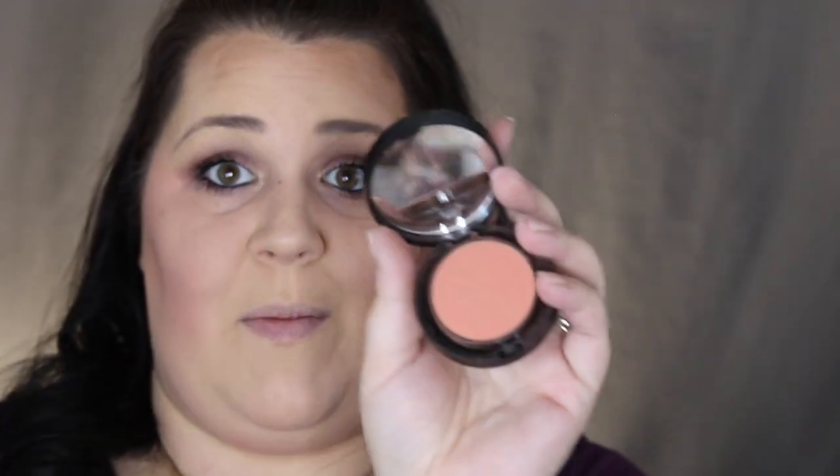So I am going to use a Note Cosmetics blush in the shade Desert Rose, and this actually came from another Boxycharm, and I actually really like this color. So I'm gonna try this instead. Oh, much better. Still looks a little intense on the camera. It does not look like that in person.